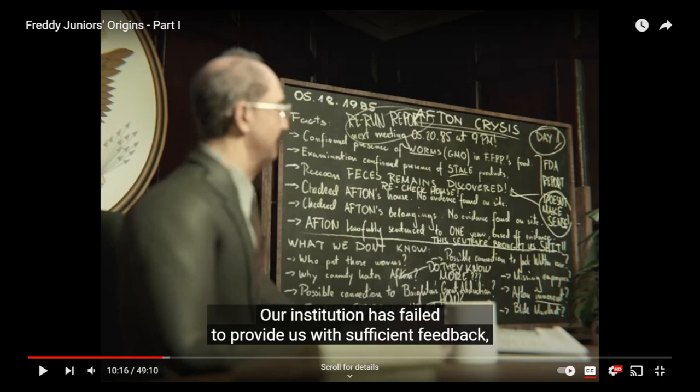Recheck house. As in his house. Checked Afton's house. No evidence found on site. Because it was all in the sister location, right? In sister locations below his house, right? Is that how that works? Checked Afton's belongings, no evidence found on site. Okay. Afton lawfully sentenced to 1 year based off evidence.